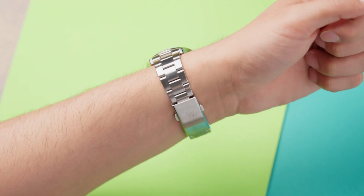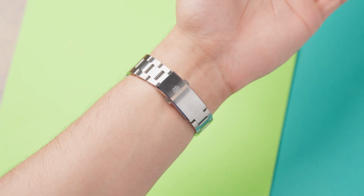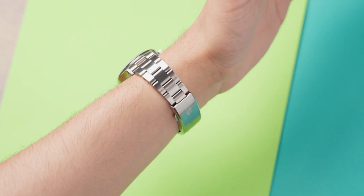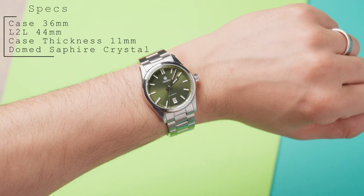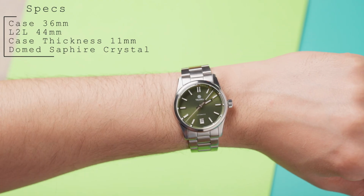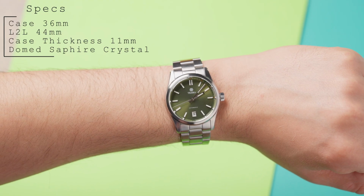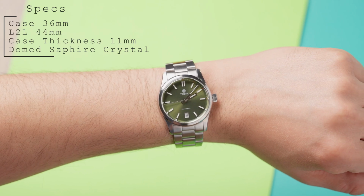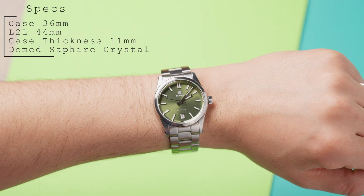And on the wrist, it wears like a dream. It hugs my wrist in a way that's hard to explain. Nothing digs, nothing sticks out. It's just there, sitting right where you want it to be. And the proportions are perfect. This is a 36mm case. They have 34 and 38, but 36 is just perfect for me. The thickness with the crystal is coming at 10.5mm and lug to lug is 44mm.